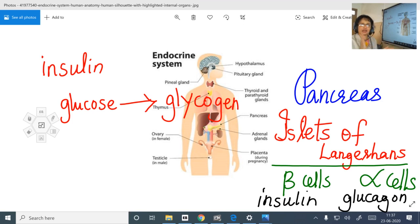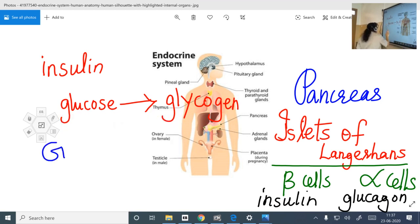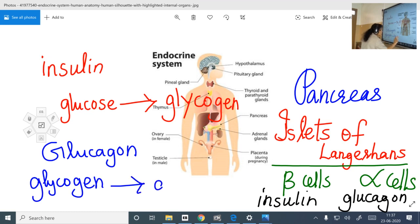Then what happens, children, is there is another condition also. Sometimes the glucose level lowers due to any reason. If a person doesn't take food properly and the glucose level lowers, that condition is hypoglycemia. So what happens, children, is the alpha cells of the pancreas are stimulated and produce the hormone known as glucagon. The glucagon hormone breaks down the glycogen stored in the liver and muscles. The glycogen is converted into glucose and released into our bloodstream.